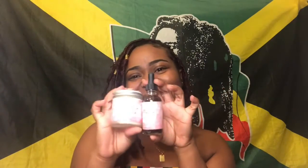All right, and then I also got another one of the hair oil. This one is hair tonic. This one was healthy hair oil, and this one is hair tonic. It matches this one, and it's so cute. That's why I got it, because it matches. I wonder how it smells. It smells like oil. I mean, it's oil, so that's what it would smell like.